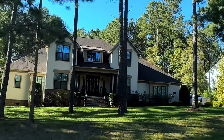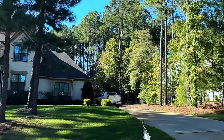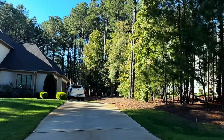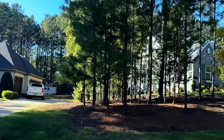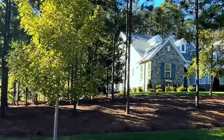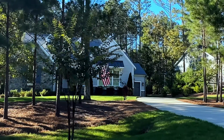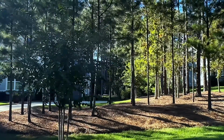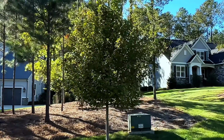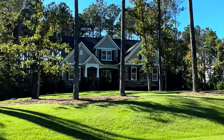Now, the architectural review committee here in this neighborhood is a little bit tough. One of my clients had an issue. The house looked a little bit too much like another house that was half a mile away. They didn't like the color, they didn't like the roof line, so they made them change that. But the architectural review committee is obviously trying to keep the neighborhood as different as possible. They don't want look-alike homes.